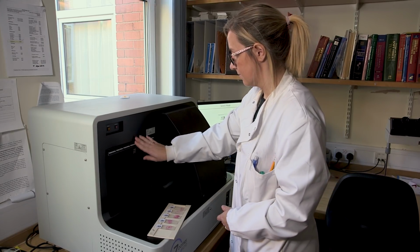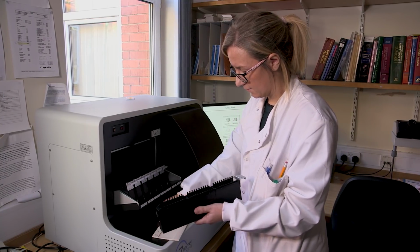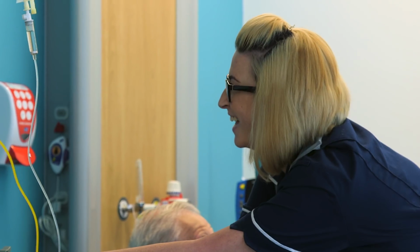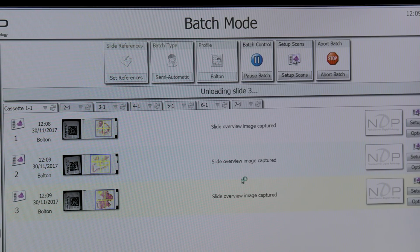Waiting for the results of a biopsy can be really, really stressful for a patient, especially if it has to be sent for a second opinion, in which case you have to double the time you have to wait. I remember when I was being treated, the waiting is the worst thing. Digital pathology will speed things up. It will decrease the anxiety for the patient because you can get the result of the biopsy to the patient much, much quicker. It has to be done speedily.